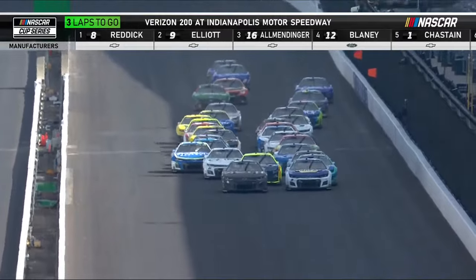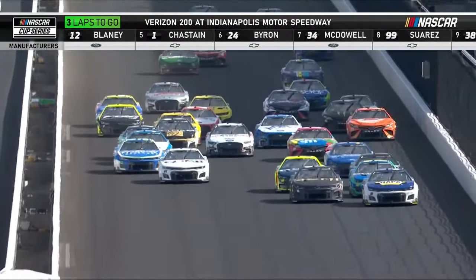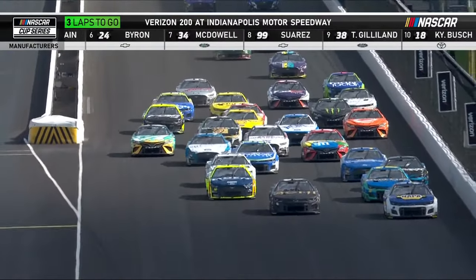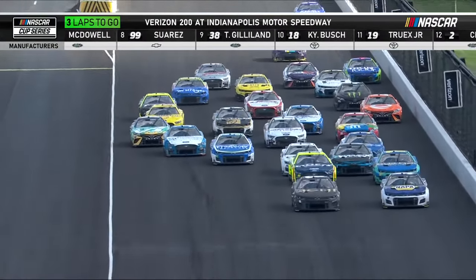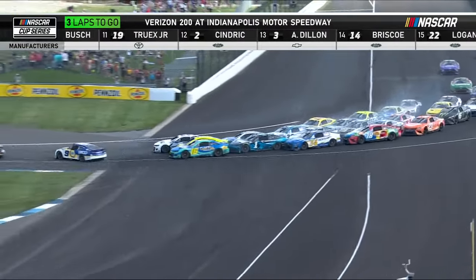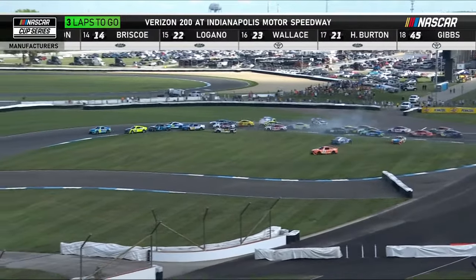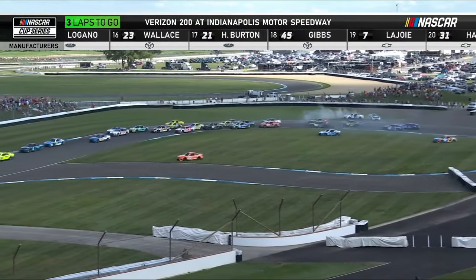A little contact already right there with the 9 and the 8. The 9 has the better restart. Chase Elliott almost clear of the 8 car. 8's going to try to outbreak him down here into braking zone. Right, one on your left, one on your right now. Middle. A lot of contact around those 2 cars, 3 cars now around. The 9 car, Chase Elliott, has spun out.